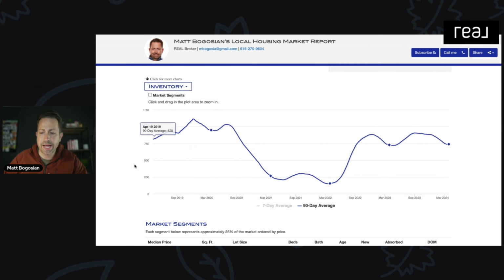Let me get rid of that 7-day. Inventory still continues to be stubborn. We just don't have enough, and that is putting upward pressure on prices. So you can see how low inventory got in 2021 and 2022. It shot back up right when those interest rates came up, and now it's kind of held steady. And right now here we are in March, and the 90-day average of active inventory is at 739 active listings. And it's just not enough.